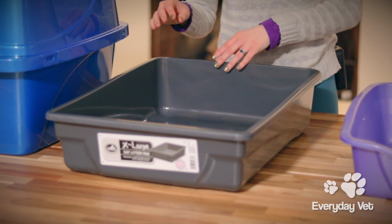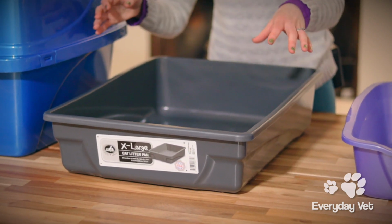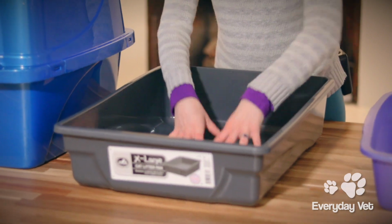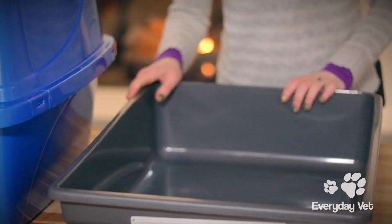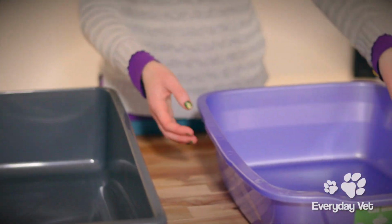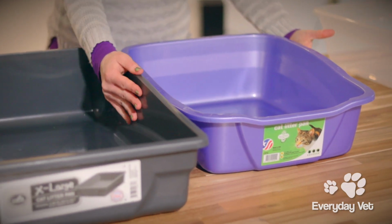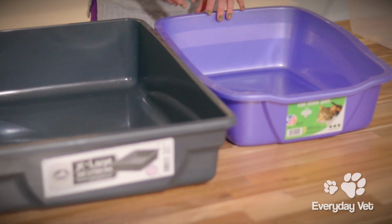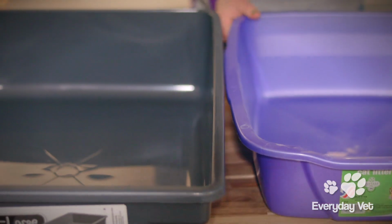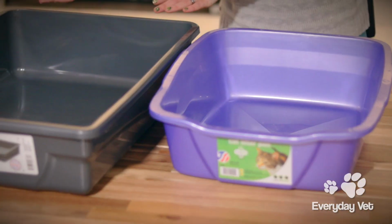But remember, you want your box to be 1.5 times the length of your cat. So the average cat is going to fit nicely in here, unless of course you've got one that's really, really big. Now, next to this for comparison, I have your standard size cat litter box. So if we compare it to the extra large one, it's actually not as long, so we do have less space. This could be, though, a very good option if you have a smaller cat, because not every smaller cat wants as big of a box.